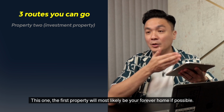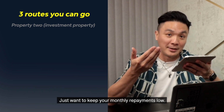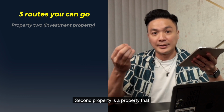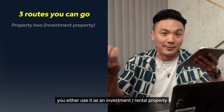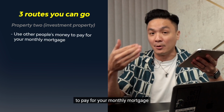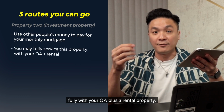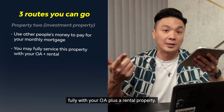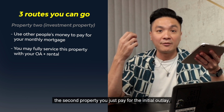The first property will most likely be your forever home if possible. You just want to keep your monthly repayments low. The second property is a property that you use as an investment slash rental property, where you actually use OPM, other people's money, to pay for your monthly mortgage. And I'm quite confident that you are able to service this property fully with your OA plus the rental income. So in essence, in a nutshell, for the second property, you just pay for the initial outlay.